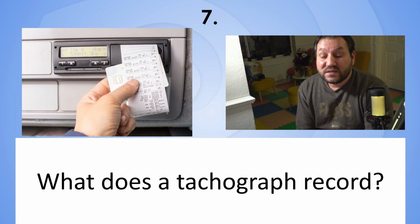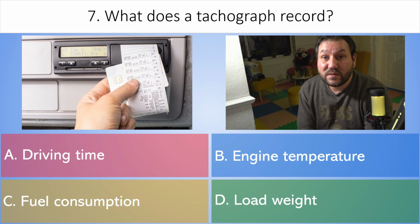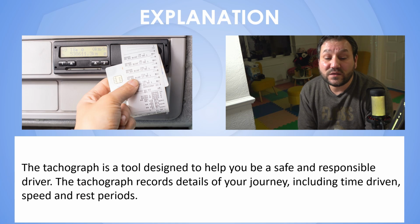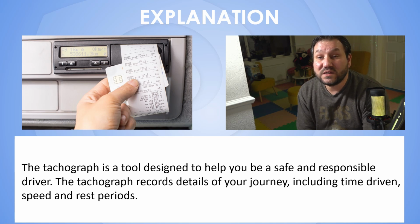7. What does a tachograph record? A. Driving time. B. Engine temperature. C. Fuel consumption. Or D. Load weight. The correct answer is A. Driving time. Explanation. The tachograph is a tool designed to help you be a safe and responsible driver. The tachograph records details of your journey, including time driven, speed, and rest periods.